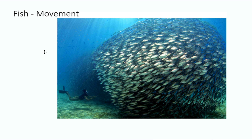They have a swim bladder that helps to keep them from sinking. That swim bladder will fill up with air, and it allows them to stay at a certain level in the water as they're moving. Here you see these fish schooling and swimming together. It's very safe. If a shark was to come through there, it can't get all of them, and so the population is still able to survive.